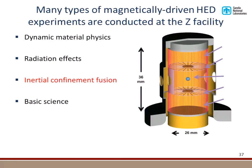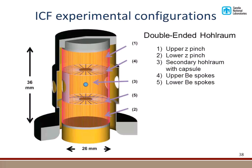So the next area I want to talk about a little bit is inertial confinement fusion. I think that's probably the area that most of the people here are most familiar with. I know it's the reason why I decided that I wanted to go to grad school, and it was part of what got me interested in this fellowship in the first place. So there are several different configurations for how we've tried to do inertial confinement fusion at Z so far.